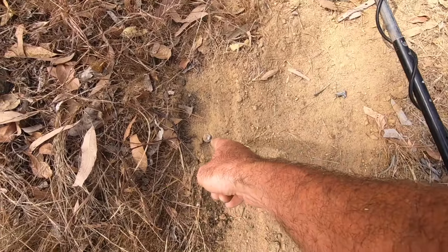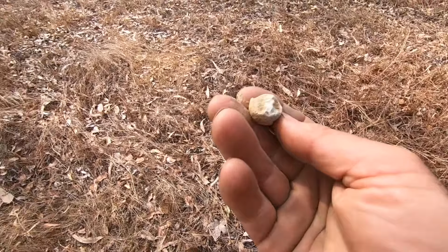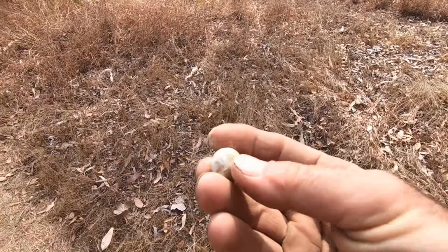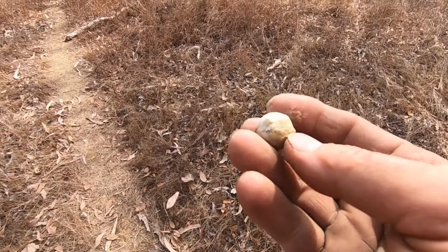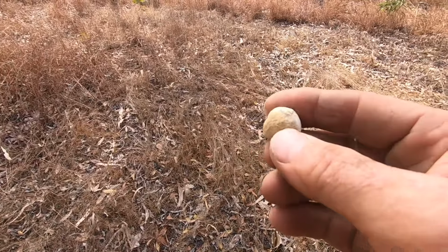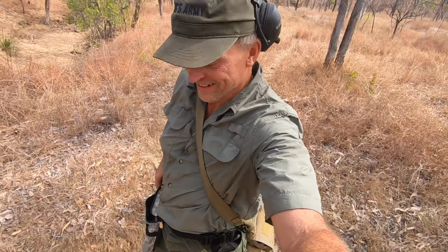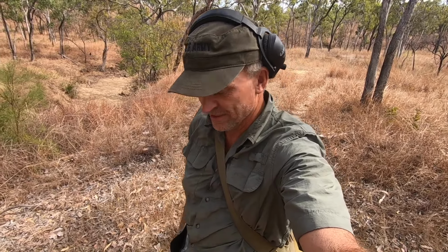I got another target right beside it, and it looks like a musket ball. Now the neat thing about a chewed up musket ball is that this is old. I mean, this isn't like 1910 or 1880. This could easily date into the 1860s, no problem at all. I think we're onto some stuff here. Hopefully we'll find one of those, but it'll be a golden color all the way through. Gold. It wants me gold.